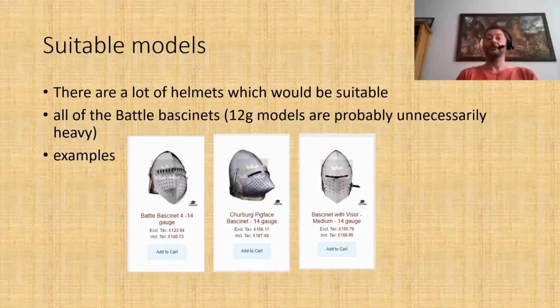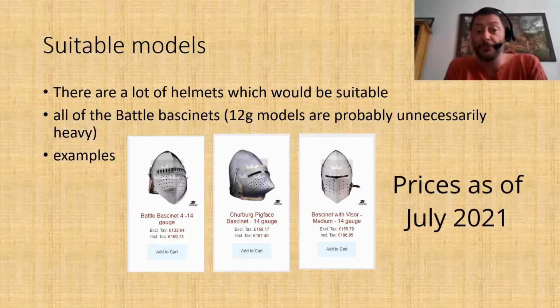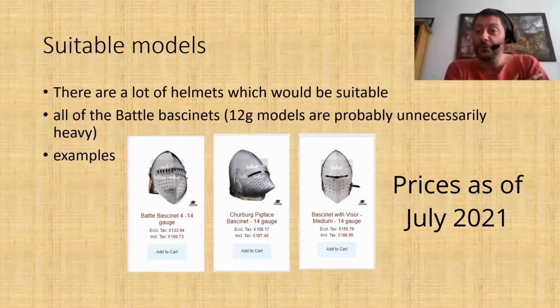Cool. So they sell loads of models which would be suitable. I stole these pictures off their website, and you can see the prices of them. The one we've got there is a Battle Bassinet 14 gauge, 160 quid. But the Sherberg pig face, there's a few other bassinets and other styles of helmets which should be suitable. And this is really the first time in the UK that we've had people selling helmets which were really customizable for us with very little effort, just a few tools and a little bit of know-how, and it's easy to make them work.